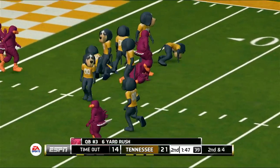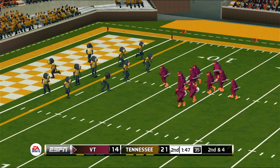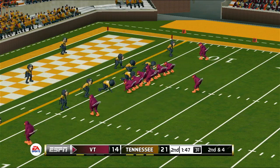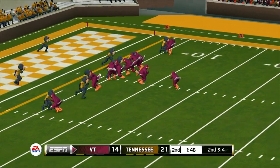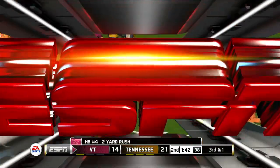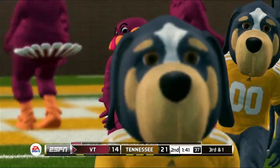Nice run up the middle. A nice 7-yard gain on the option keeper. They're about 4 yards away here on second down. Down around the 4-yard line. Gain of 2 yards. That'll make it third and one.